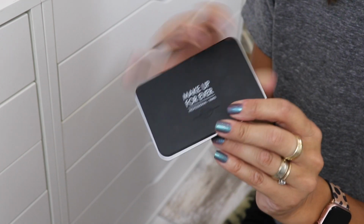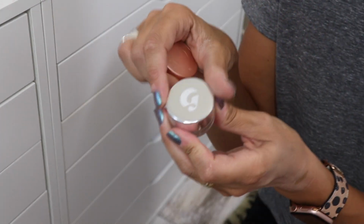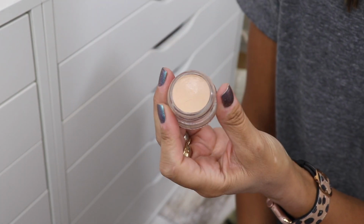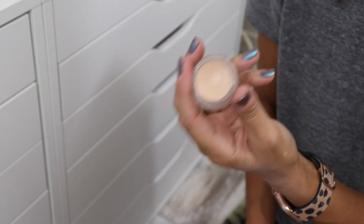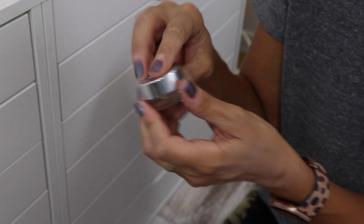I'm not gonna use this. I'm not gonna use this. I'm going to part with this. I'm trying to be better. And then I found the Glossier Stretch Concealer in Light. I have another shade in my vanity. I think it's number 8. It's a little bit darker. This is just a little bit light for me, but I love this dang concealer, so I'm keeping that.